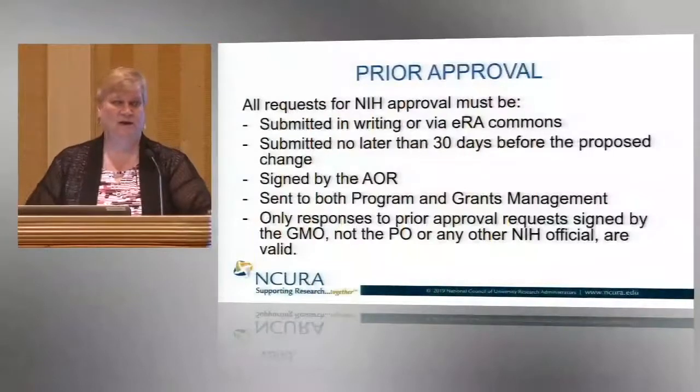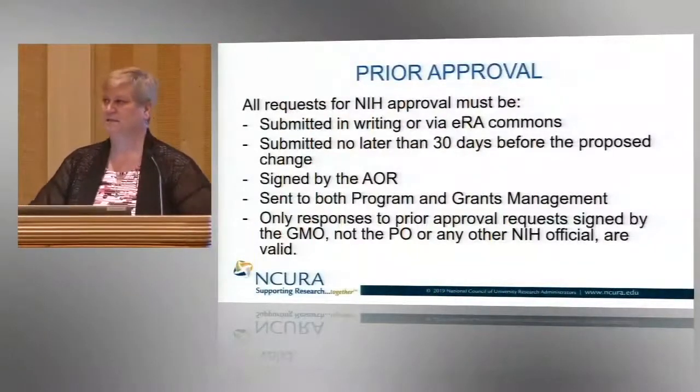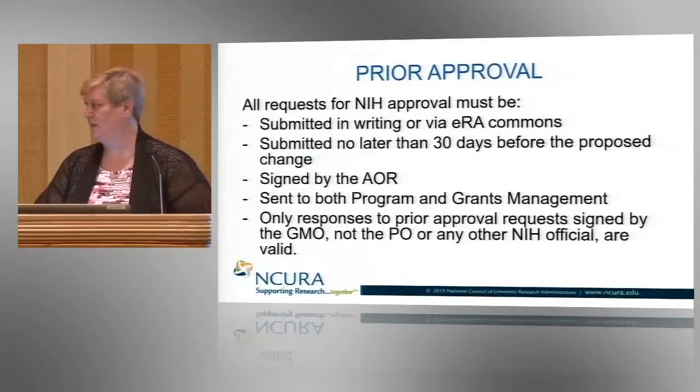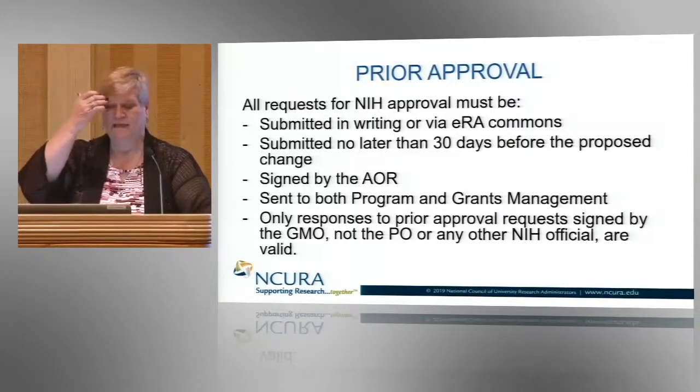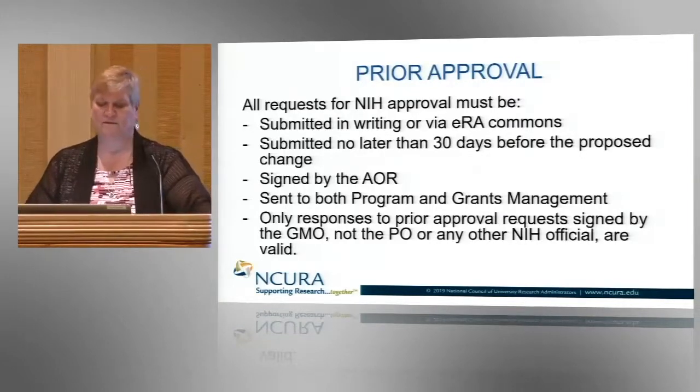So what do prior approvals need? How do you do one? All requests for the NIH approval must be submitted in writing or via the ERA Commons. You have your choice. I think I still see predominantly it coming in via email. They should be submitted no later than 30 days before the proposed change.